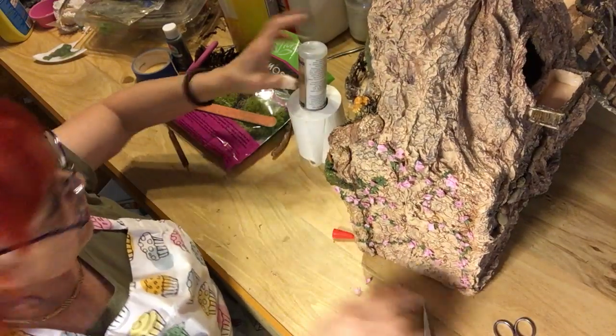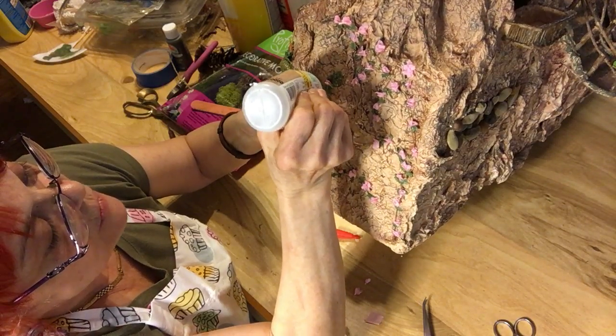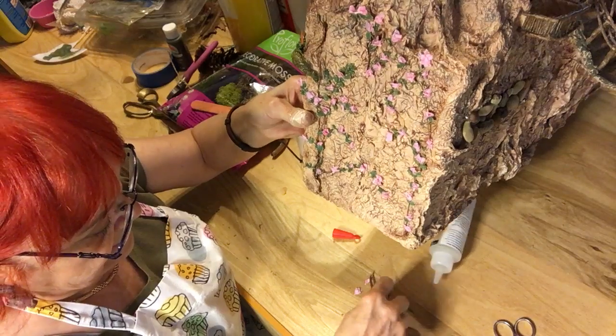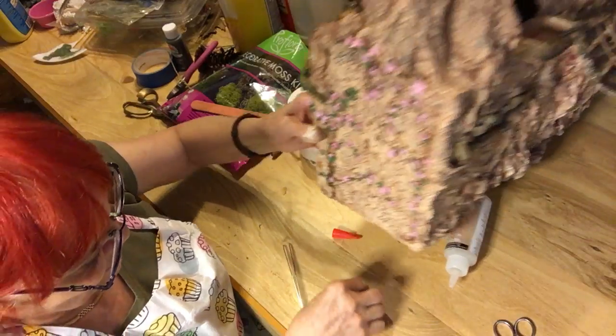It could be anything. It could be a rose. It could be anything. I got a couple more done here. I'm going to put one right there. I did most of them because I didn't want to do them all. It takes forever. But I wanted to show you how to do it. See, there you go. They're cute.